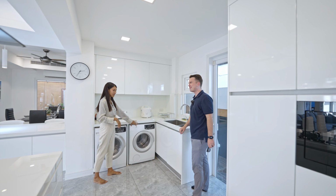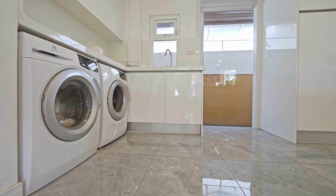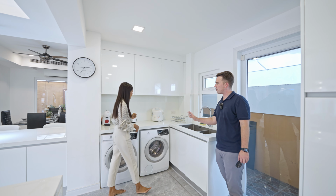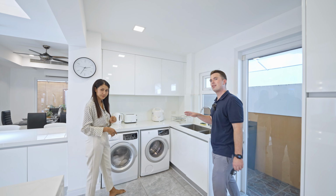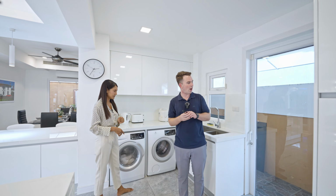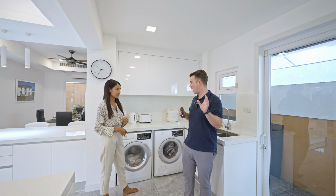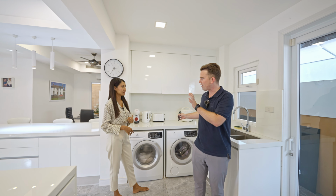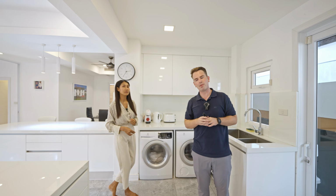This one is the washing machine area, so you can do your laundry here. What is nice is that they also have a dryer at the same time, so basically you don't have to dry your clothes outside. You can, but you can also just dry them here. You don't have to iron, just dry it here, put it back in the wardrobe, finished.